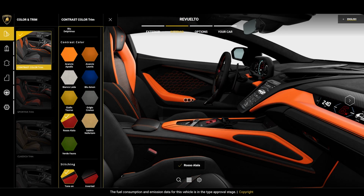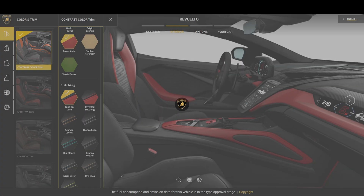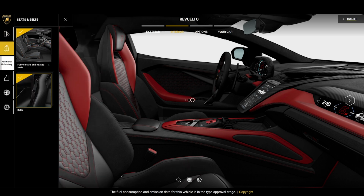Regarding suspension, you do have the Magnaride front and rear double wishbone suspension with the LMR dampers. Steering is still electric power steering, which, hey, that's what Lamborghini is good at. They don't quite dabble into the hydraulic assisted steering.